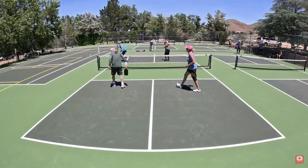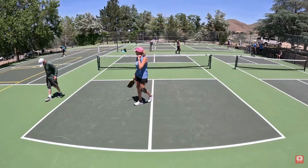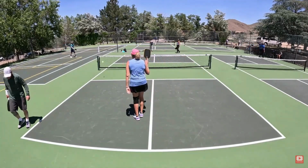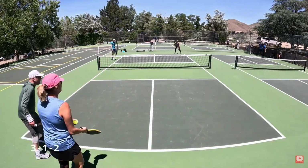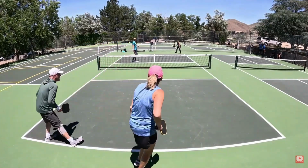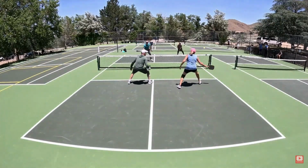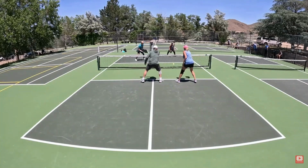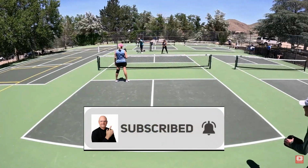Nice reset. They hit it to Zach, and they lose the point. They kind of messed up on their strategy there by hitting the ball to Zach. Previously, they had been hitting most of the balls to Kathy. Let's see if that continues. Who are they going to return it to? Yep, return it to Kathy. Hit it to Kathy again. And wow, didn't know who should have gotten that one, and Mike is not too happy about it.